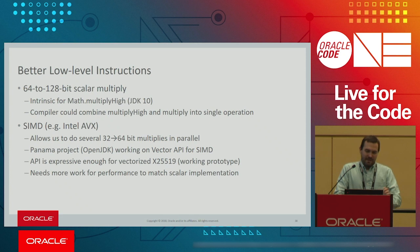Also useful would be an API for SIMD, like Intel AVX. The best implementations of X25519 in particular use this approach, and they do several 32 to 64-bit multiplications in parallel. There is some work on the Panama project, an OpenJDK project working to develop a vector API that would give access to all of this.